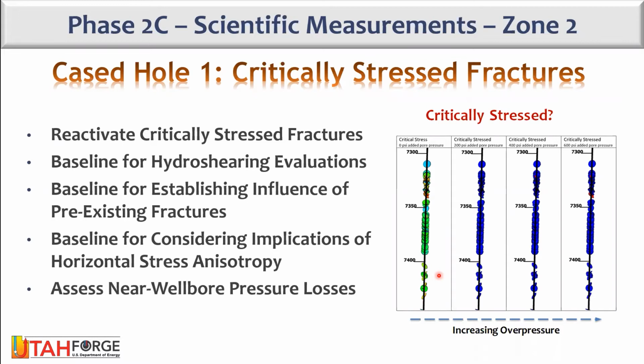And so we were looking at propagating these critically stressed fractures, assessing whether or not shear occurred, and I'm not sure I know the answer to that yet, and establishing baselines and looking for any sort of degrees of anisotropy, because we are fracturing in this zone, and then we went to another zone without fractures. And was there a difference between those zones? And indeed there was, and I'll get to that in a minute.